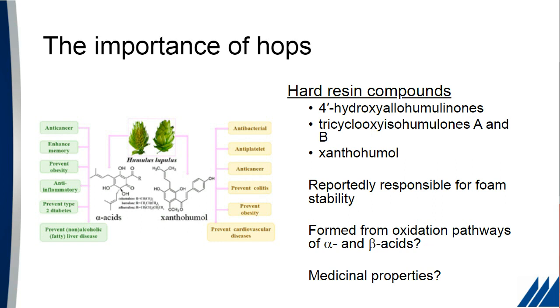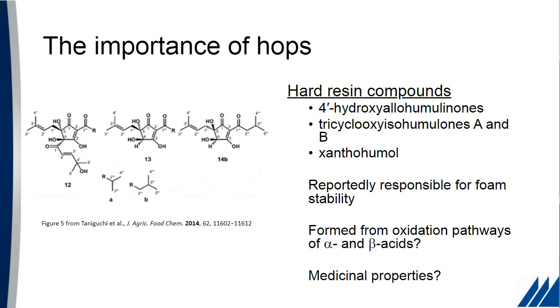So on the left here, we have the structures of some of the compounds, and it's from the same paper. And these compounds are actually thought to be responsible for foam stability in our beer. And again, these are formed from oxidation pathways, but we said previously that oxidation is bad. But at the same time, it's a good thing, and we just want to draw some attention to the fact that there are a lot of complex reactions that are taking place during our brewing process.